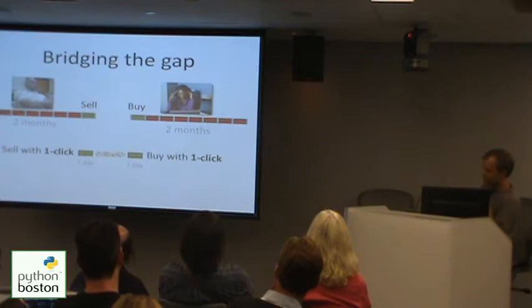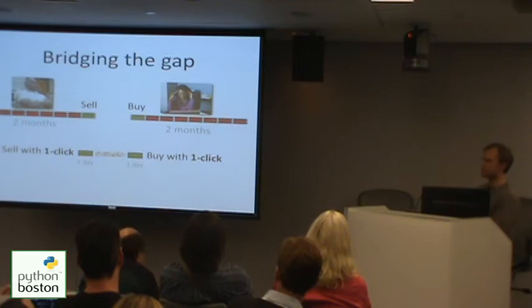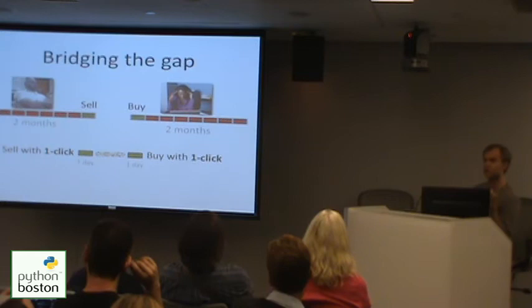And this is where Appsembler comes in. We reduce this cycle to a one-click process. So instead of taking 2 months for the seller, we provide everything integrated on our platform. Similarly for the buyer, they can go and sample a bunch of different applications with one click, buy it, and get support after that.